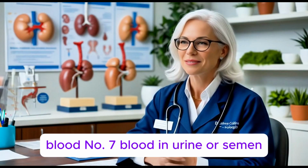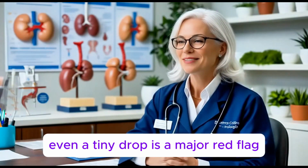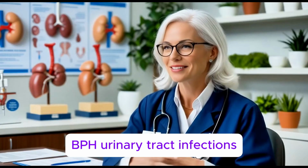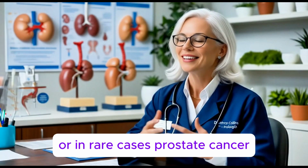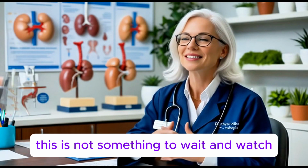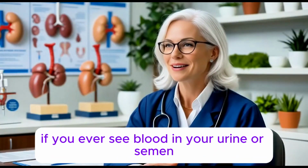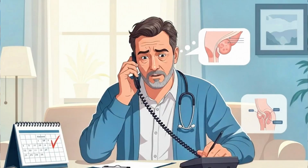Blood. Number 7. Blood in urine or semen. Even a tiny drop is a major red flag. This could indicate prostatitis, BPH, urinary tract infections, or in rare cases, prostate cancer. This is not something to wait and watch. If you ever see blood in your urine or semen, call your doctor immediately.